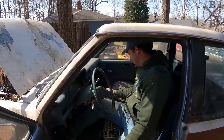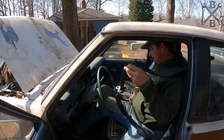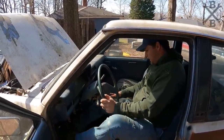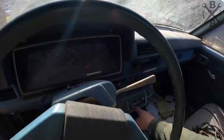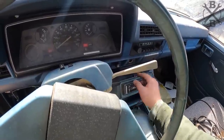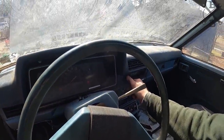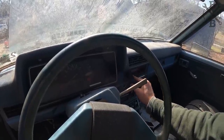The blower works. Let's see if the radio works. We can jam out. This thing's fancy. Come look at this radio. This is the Clarion. How do you turn it on? Probably don't. Wait, that's not the radio. This is the radio. Oh, it's a cassette stereo thing. There's the radio. Oh yeah. Works real good.